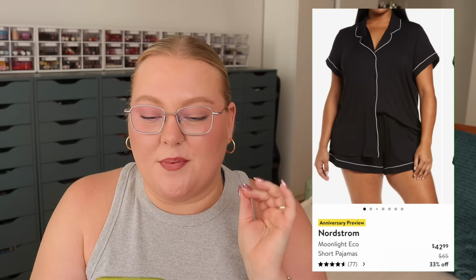These are actually clothing. There isn't a ton in clothing for me personally because I am plus size, so you know, that's its own thing. Plus, I'm not the biggest fashion girly. I keep it simple. I wear the same thing all the time. I just don't feel the need to switch it up too much, but there is a pajama set on here.